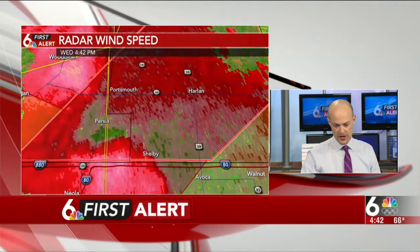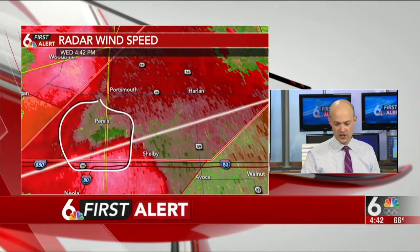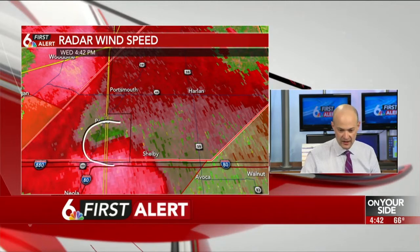Had 80-mile-per-hour wind gusts with this storm, and now we have looks like a radar-confirmed tornado. This is what we call a tornado debris signature near the Persia area. So this is the far southeastern corner of Harrison right here. That's what you're looking at. And then this is going up into Shelby County at the moment. So you're dealing with this spot right in here.